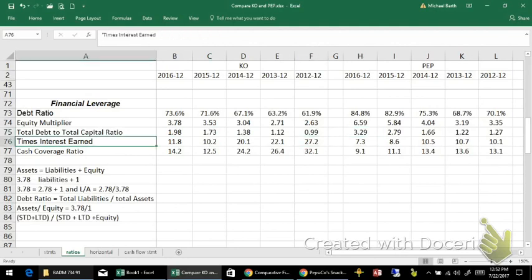The times interest earned ratio is a measure of how well we cover the interest expenses associated with the debt, how much income we have to actually cover them. And that would be operating income, or earnings before interest and taxes, divided by interest expense. So it's how much you have before you pay the interest divided by how much interest you have to pay.